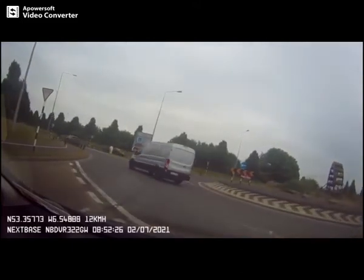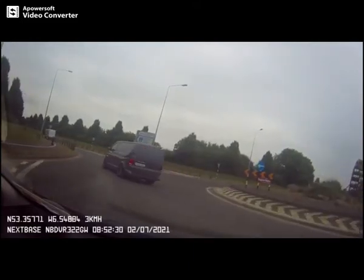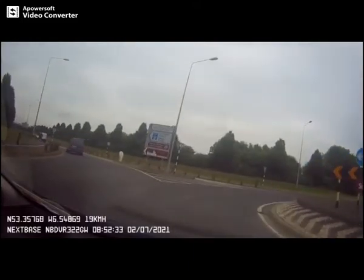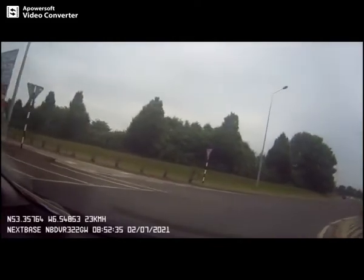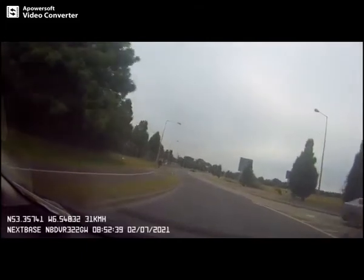Then you give way to traffic on your right. So when it's clear, you're ready to move along promptly. And to exit off the roundabout, centre mirror and left indicator. Make sure there's nobody flying up on your left side, as in a cyclist or motorcycle.